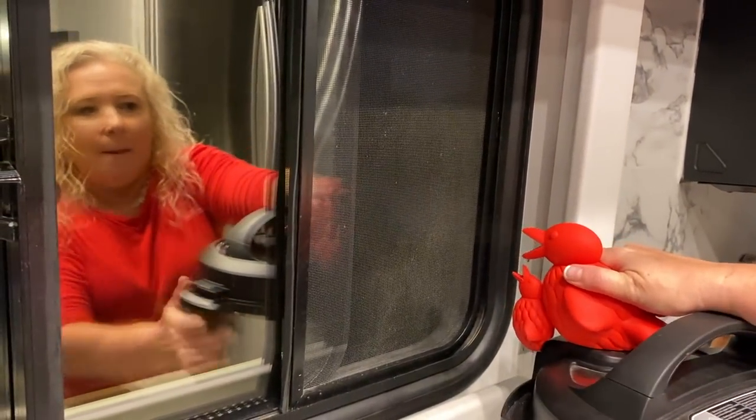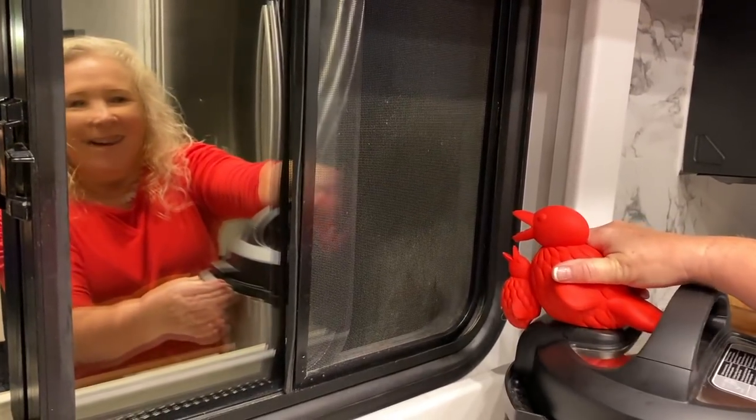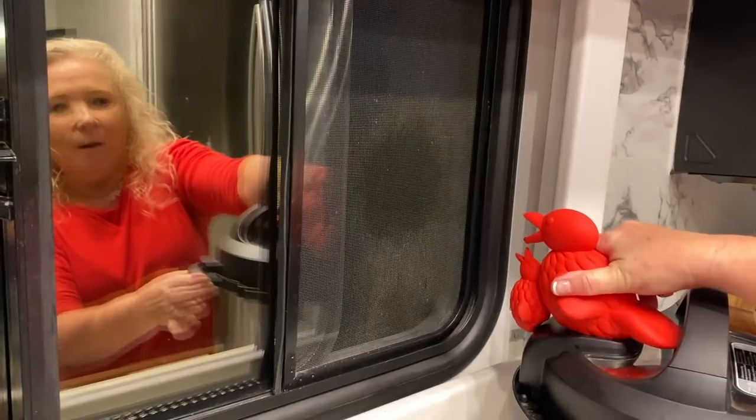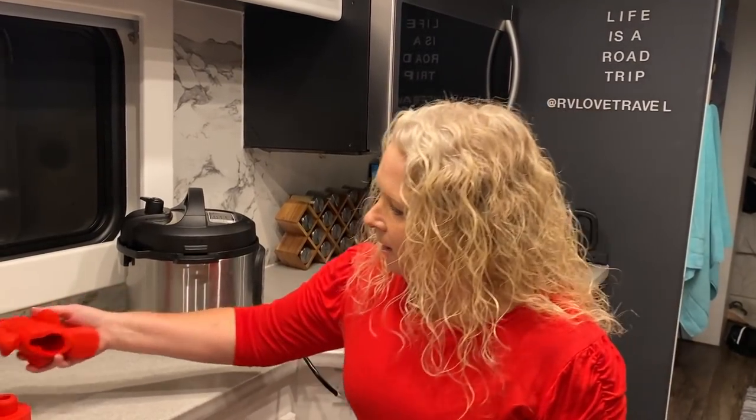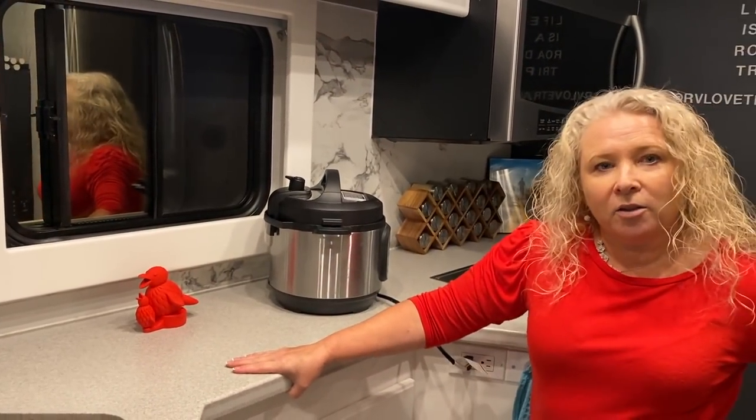There we go. Can you see the steam? There we go. This is a really handy and inexpensive steam diverter for yourself or for a gift like a stocking stuffer. And it comes with a little stand so it can just sit on your countertop when you're wanting to use it.